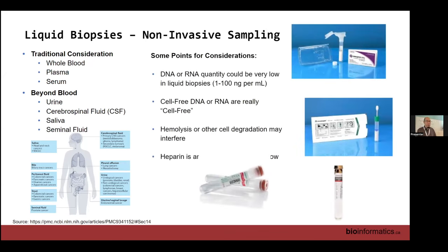Now, in terms of liquid biopsy, something you want to consider is that, other than actual whole blood or buffy coat, the general DNA and RNA quantity could be very, very low. In general, you're looking at 1 to 100 nanogram per milliliter. The other thing to consider, and I'll talk a little about preservation on the next slide, is that these DNA are cell-free. They are basically floating in the blood unprotected. So if you don't do a good job of preservation, they will get further degraded. Even if you may have a signal of your biomarker or biomarker gene, it may not be there if you don't take good care of them.